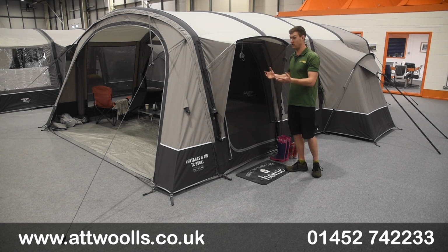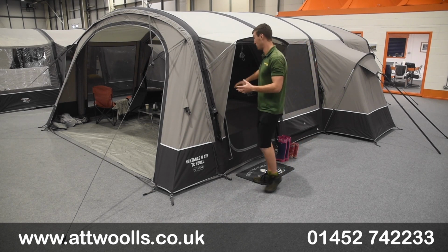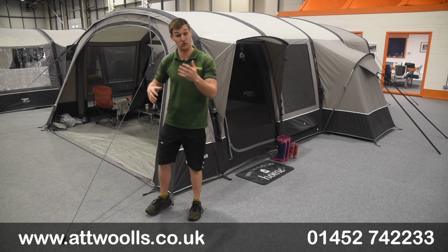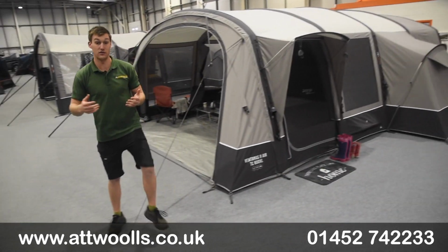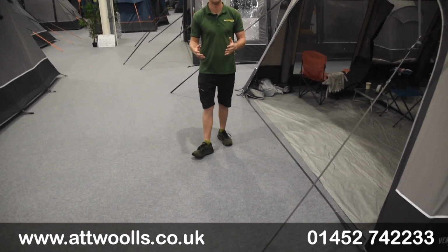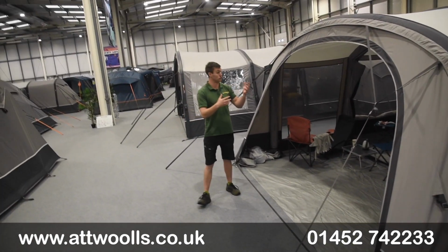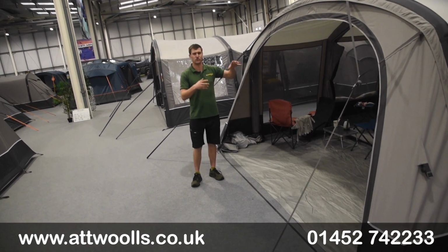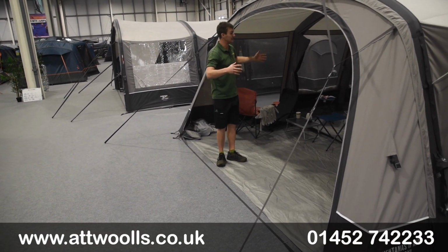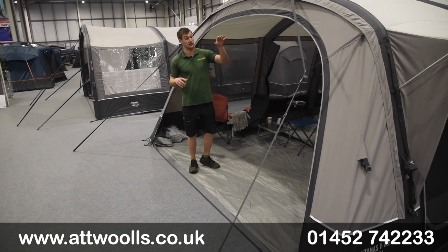Things we know to love are obviously lots of mesh, not only in the side doors, but now fully in the front doors, which we've rolled away. So as we go around the actual tent itself, you've still got all the key main features, things like your darker bedrooms and the ability to open it up and have one big wide open space. So that works really quite nicely.